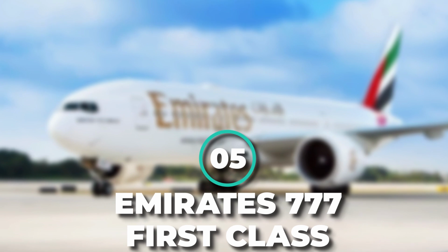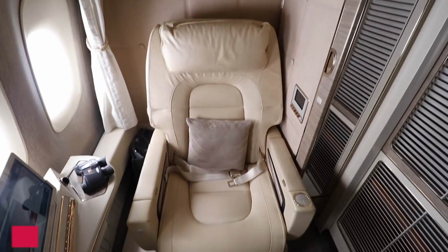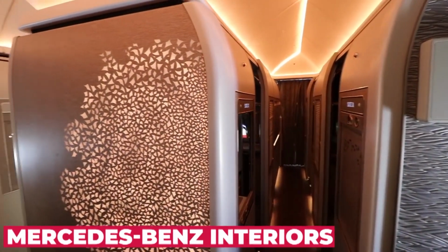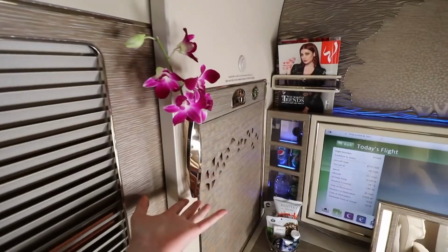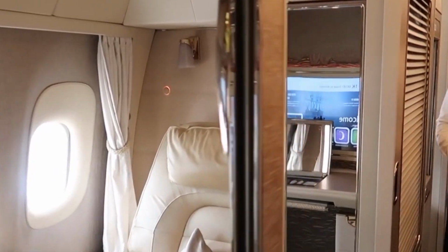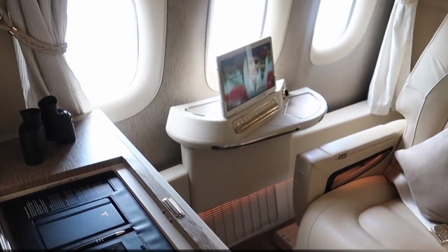Number 5. Emirates 777 First Class. With virtual reality, zero-gravity seats, and fabrics inspired by Mercedes-Benz interiors, Emirates' new first-class suites are completely over the top. Perhaps what makes this experience one of a kind is the sheer fact that the middle seat is actually the best seat.